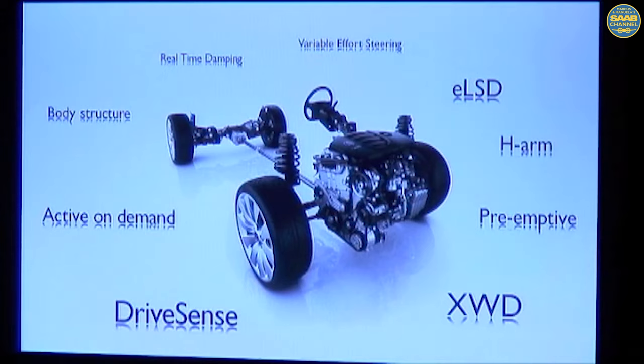Preemptive means that you don't need to have a wheel sweep in the front before you start moving torque to the rear. And that's a very important bonus, which we will come to very soon here. Active on demand means that we seamlessly transfer the torque when needed, and that also reduces fuel consumption when cruising, for example.